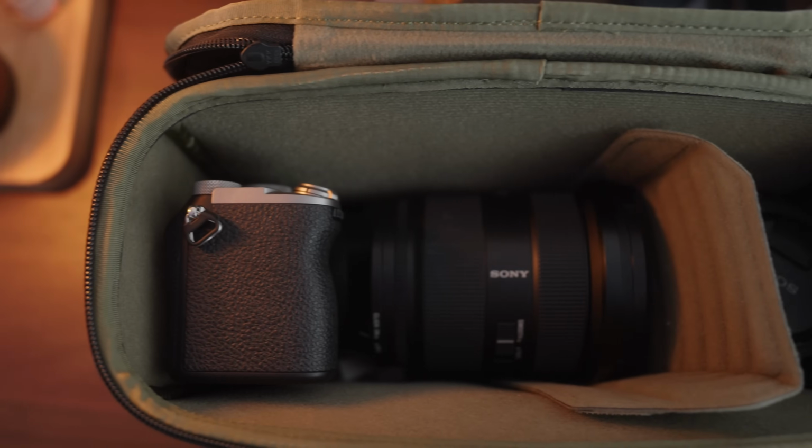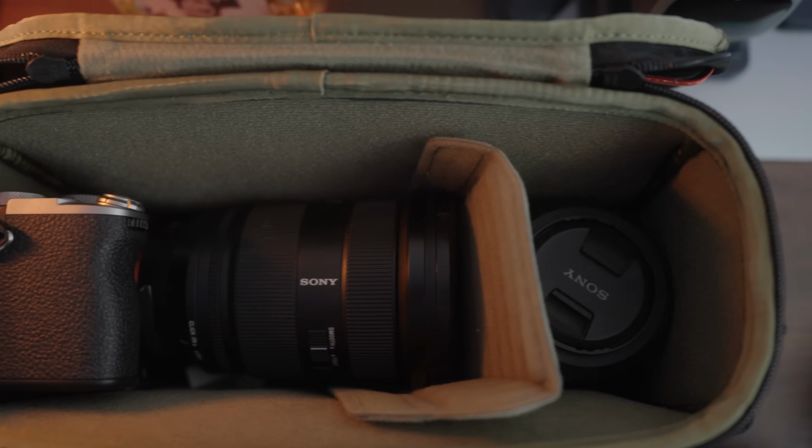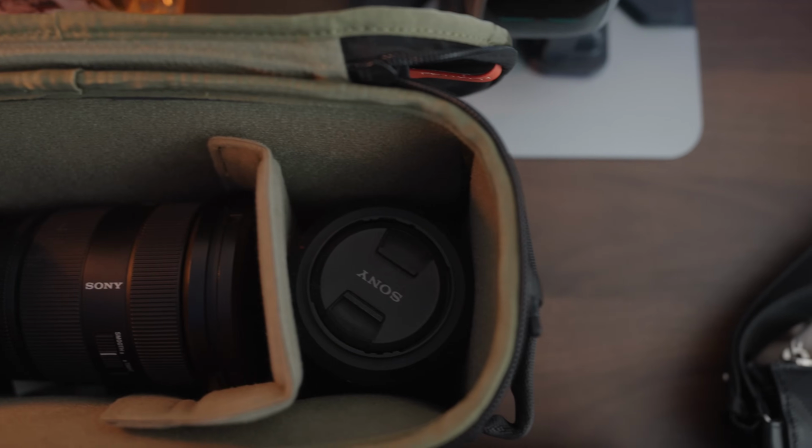Now, usually what I'll do is I will travel with my A7CR. I've got the 24-70 G Master Mark II on here. Sometimes I travel with a smaller lens or two lenses. So when I am doing that, I bring this little camera cube with me. I throw my camera in here, I will toss in an extra lens, and then I can just zip this up.